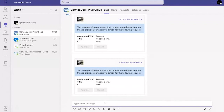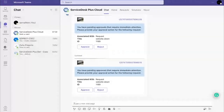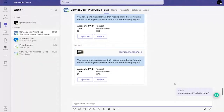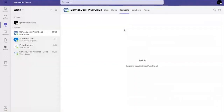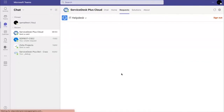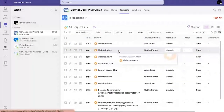Now, let me use the chat command to create a ticket right now. So here, when I say create a request, let me just type in the required subject. The chatbot starts processing this command, and you can see that a ticket will be created immediately. Now, I can also go to the request tab and see that this ticket has been created in my service desk. Let us give it time to load. And yes, we can see that this ticket has been created instantly.